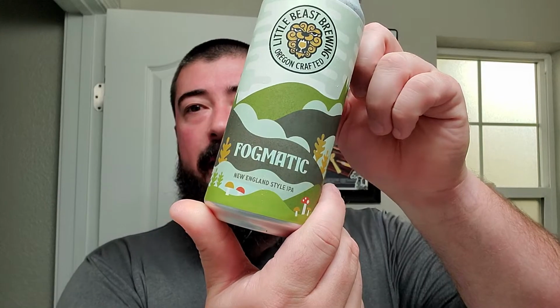Time for another shave. So we got the Little Beast Brewing out of Portland, Oregon. This one's the Fogmatic New England style IPA. It says on the back, with low visibility and a dense saturation from Sultana and Citra hops, this New England hazy delivers an extreme lupulin effect. Tropical showers to follow. In your mouth, I'm assuming.